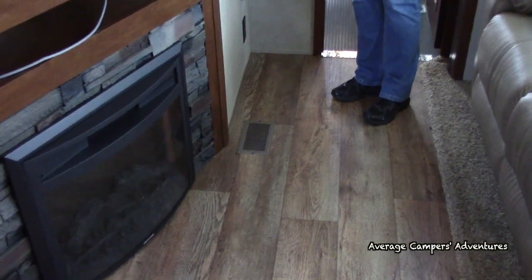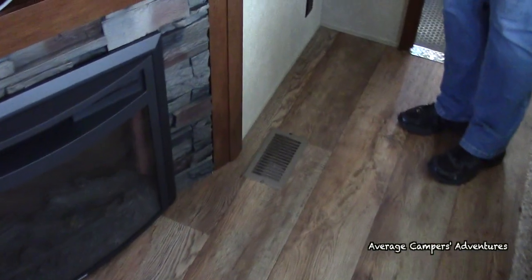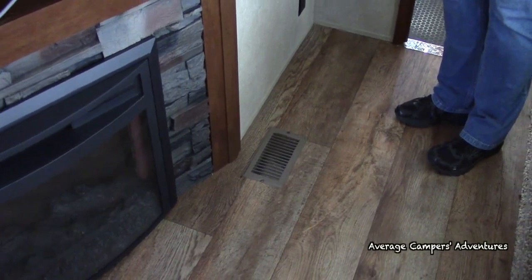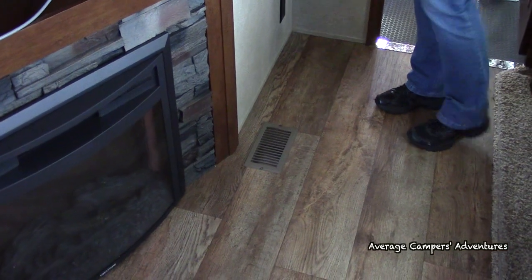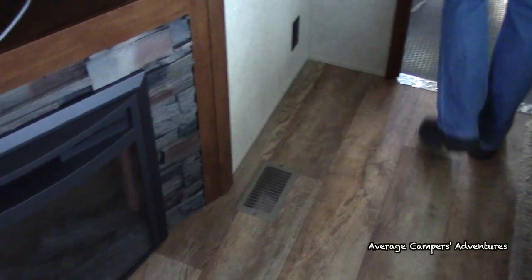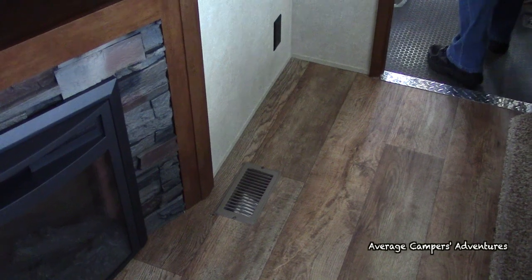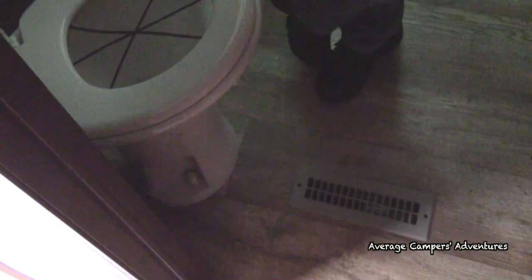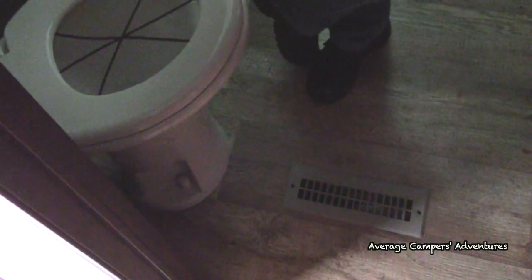We're not big fans of floor vents. Difficult to clean, a lot of dirt goes down into those vents when you're sweeping. So we preferred having the vent along the side wall so that you wouldn't have that problem. And make sure that you don't mistake the heater vent for the toilet.